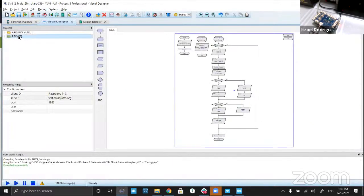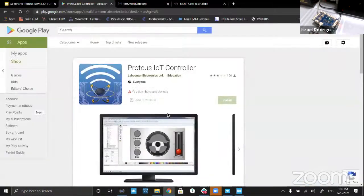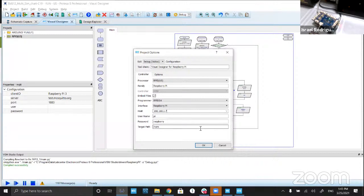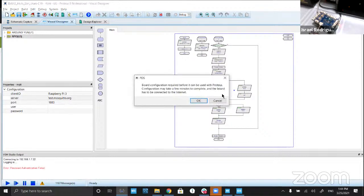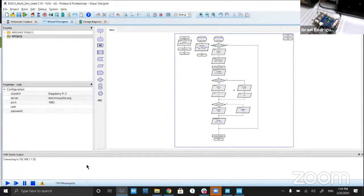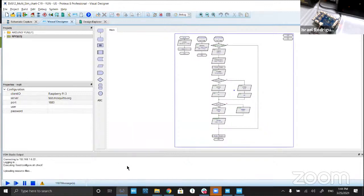So if I come back to Proteus, select here Raspberry Pi, project settings. When I click project settings, I just type here the IP address, 192.168.1.6, right? Was it 6 or 7? 7. Okay, that's it. And now, if you see here, I have a blue icon. When I click this blue icon, the Raspberry Pi must be coded directly from Proteus. If you see here below, oh no, I think it's 6, right? Oh, sorry, 6, not 7. I already forget if it's 6 or 7. Sorry, my mind is not good. Yeah, here we go.